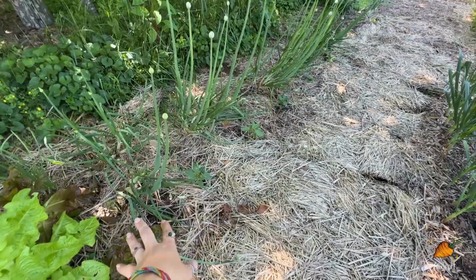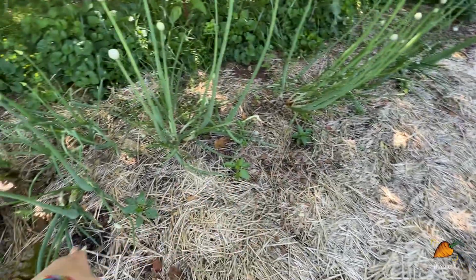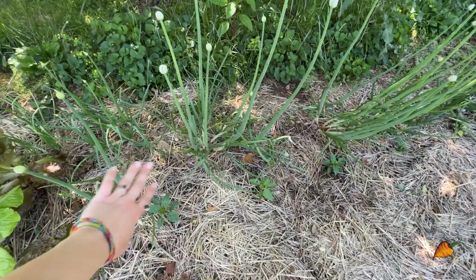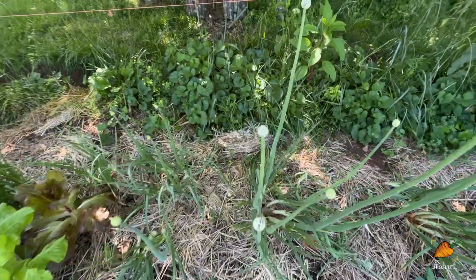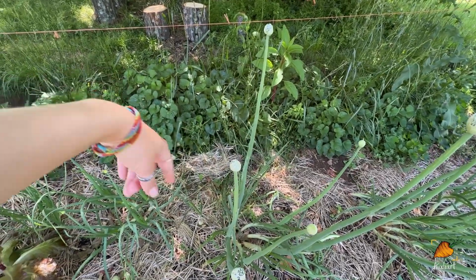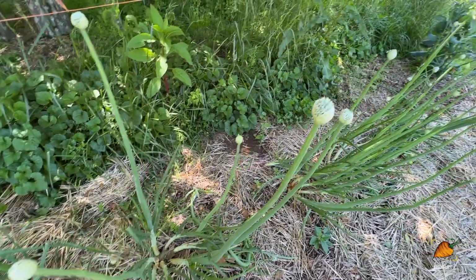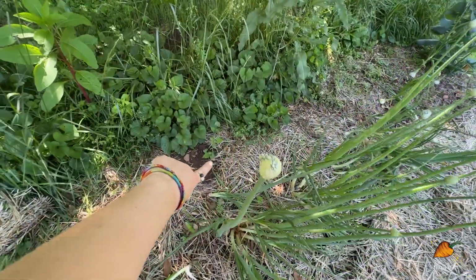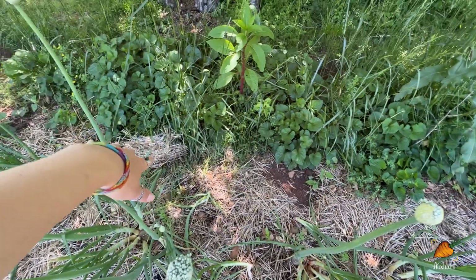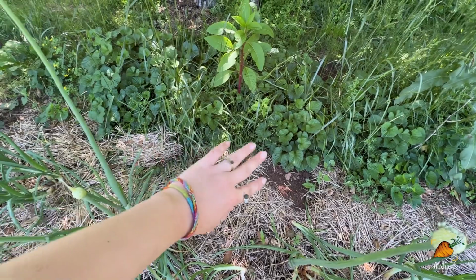Okay, so back to this last row. I've got sweet peppers planted in here, just along this inner side towards the path. Onions back here, and then along this back between the weeds and the onions, I have sweet potato starts. You can see this one right here. I put the sweet potatoes back here specifically because, one, I don't care that much about getting sweet potatoes, so if they get choked out, it's not that big of a deal.